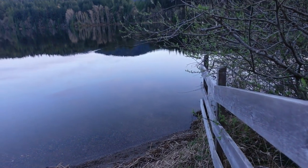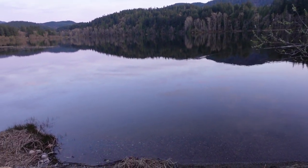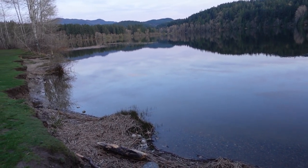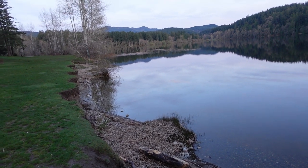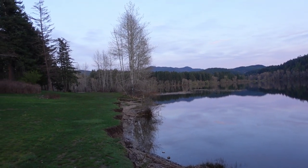Here's a look at the lake today. The sun just set, so it is nice and still out here. Beautiful day for a little look at Lake Padden. Hopefully you guys enjoy this look at nature here. When the sun goes down it gets a little cold out here, so we've got to keep moving a little bit.